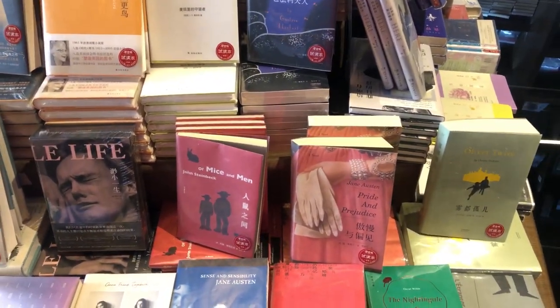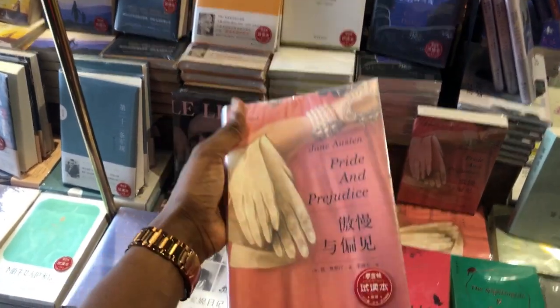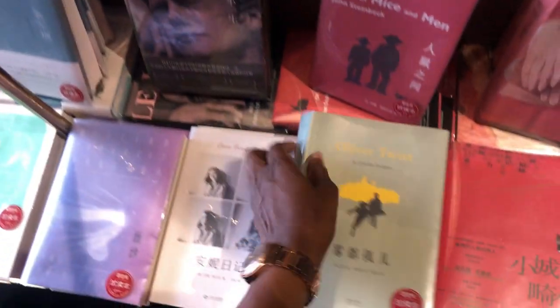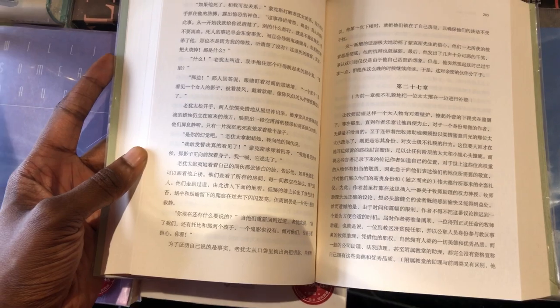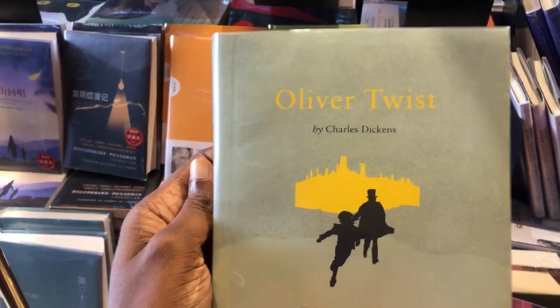Something that I can resonate with, a book that I actually know. Guys, can you see this? Pride and Prejudice. I feel like most people should know this book. We read it when we were younger, and it's translated to Chinese, as you can see. Another one I can see here is Oliver Twist, the Chinese version. Let me open it for you to see what it looks like. It's literally translated into Chinese for them to read. Everybody should know Oliver Twist, at least the movie. Yeah, Oliver Twist, I want some more. Charles Dickens.